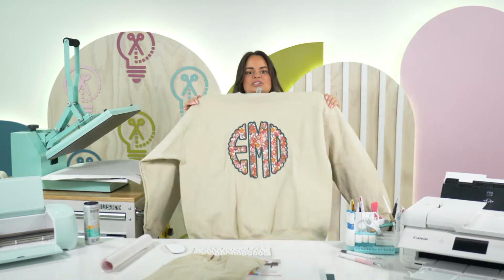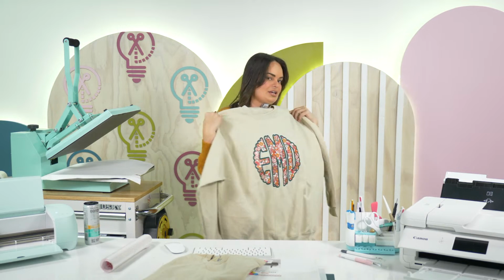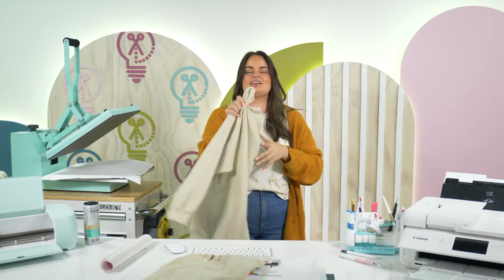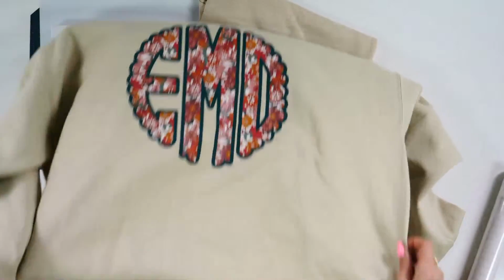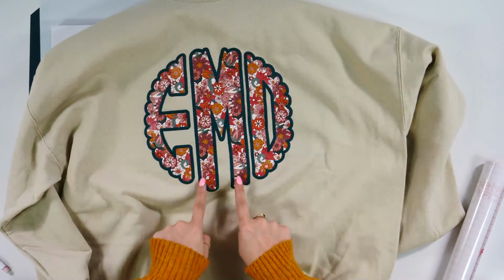Can we take a minute to appreciate this sweatshirt? The color, the pattern, everything. Let's go overhead and look at it close up, y'all. Look how stinking adorable. I'm obsessed with these colors.